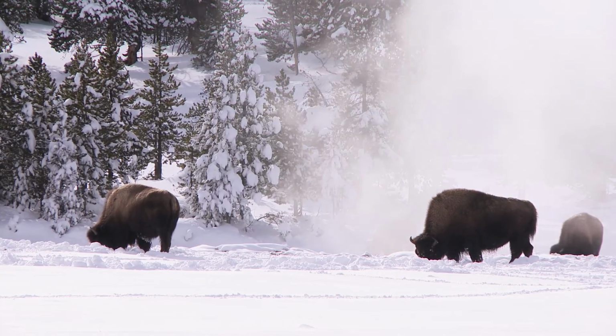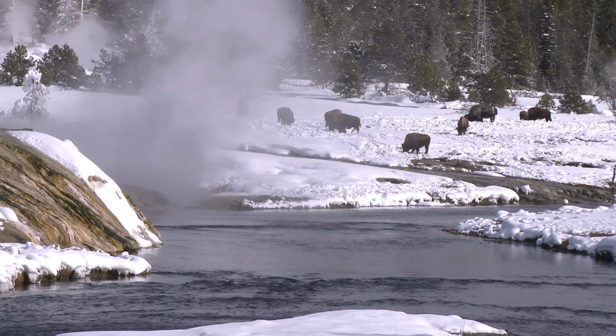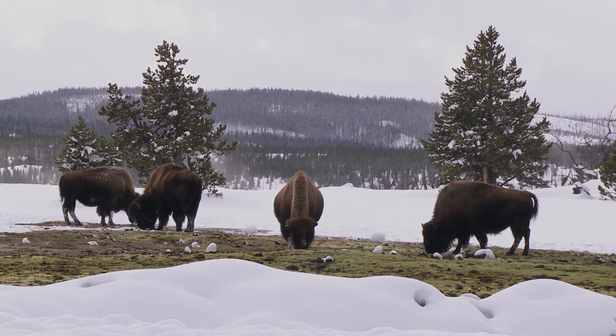They begin to break up into smaller groups. They'll be distributed around the hot spring basins, and they use those areas with limited amount of snow for access to food.